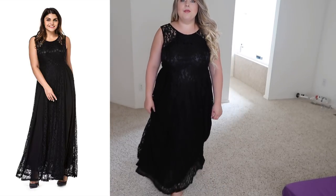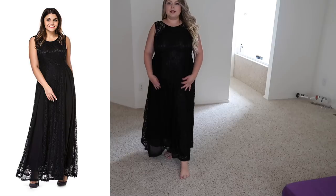I told you guys I'm 5'4", and this is the perfect length for me. So if you're taller than 5'4", just be prepared. It's going to come up a little bit higher. This never happens because I'm so short. I never find a dress that's perfect for me in length.